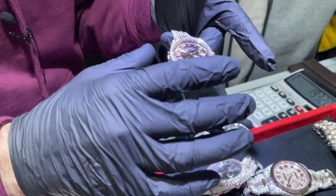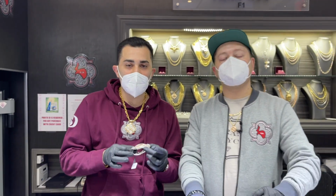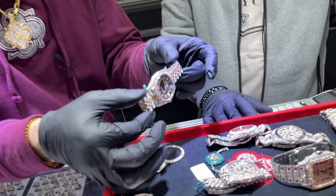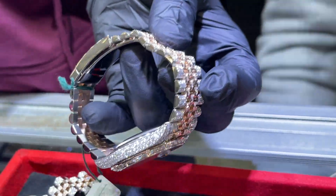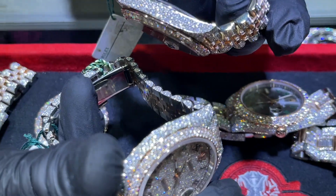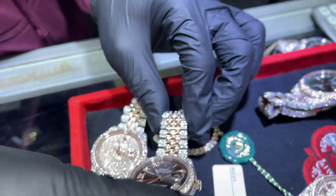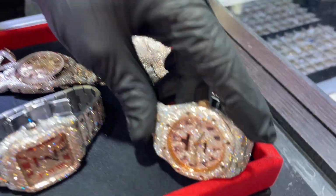So if I was in a moderate price range, not sky's the limit, and I wanted my bust down Rolly watch, I'd probably go with something like this with the chocolate face. You'd save some money. There's no diamonds on the side on this one like they are on this one. That's a great way to save money. Not a lot of people notice that. And that's pretty much what it would be for me, unless I was going for an Audemars and I was breaking the bank and doing all that.